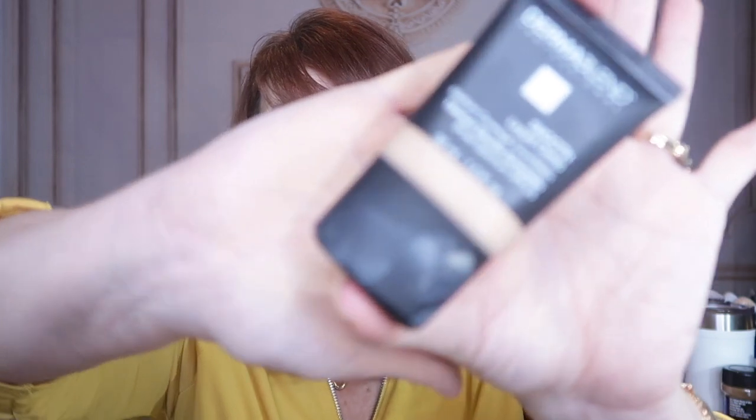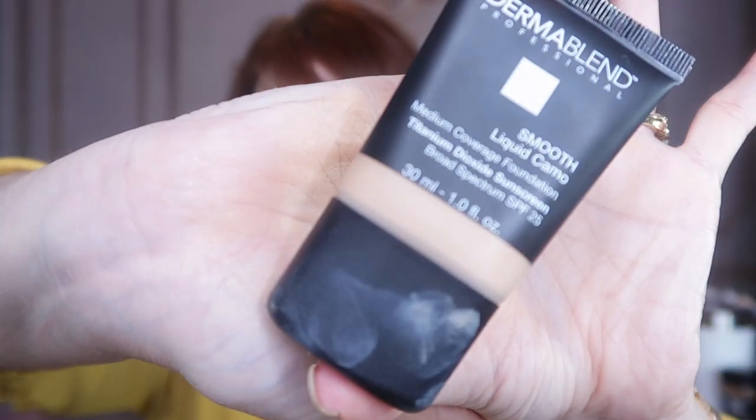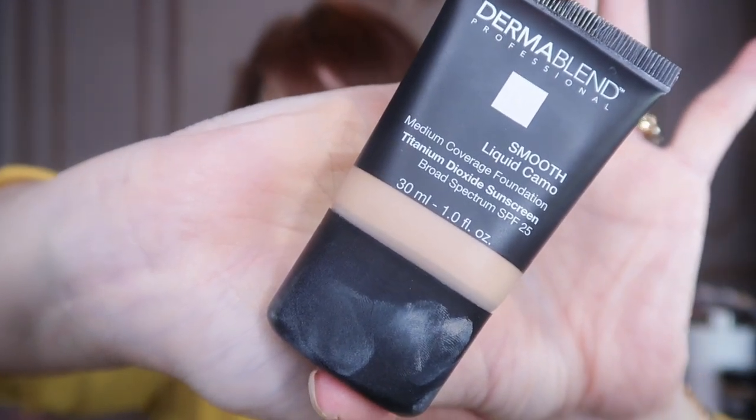Okay, so let's talk about the Dermablend Smooth Liquid Camo Medium Coverage Foundation with Titanium Dioxide Sunscreen SPF 25. This is $38 for 1 fluid ounce. Packaging looks like this. It's easy to throw in your purse, easy to travel with. A nice squeeze dispenser. The price point I think is very reasonable for what it does. This is a very underrated foundation.